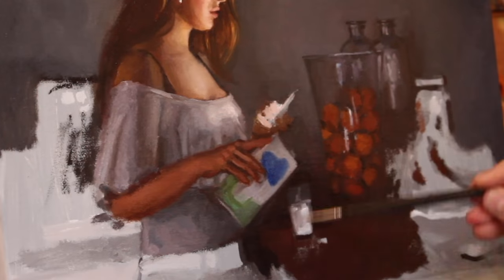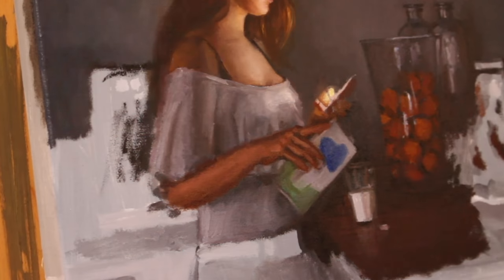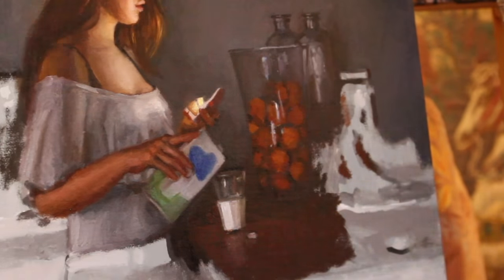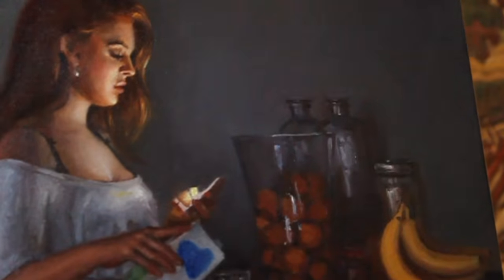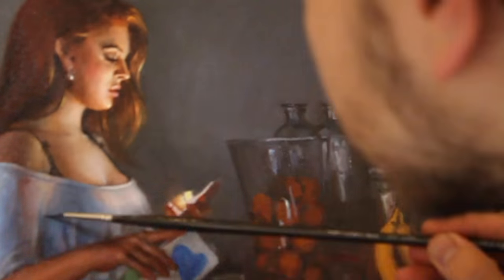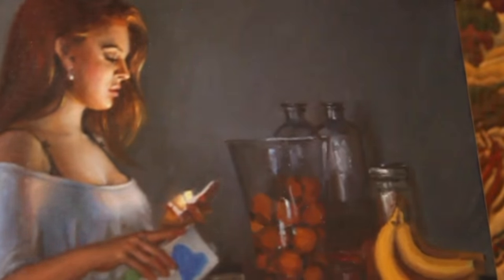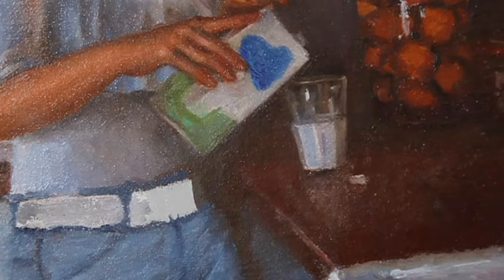So now I start with the milk. Even though the milk is very white and you would say it's one of the lightest things in the picture, I'm not gonna paint it the lightest because it will distract your eyes from the point that I want you to look at, and that's the light from the window that I find so interesting. Even though I try to come as close as possible to the right tones in this layer, I can always add another transparent layer over it in the glazing process at the end.